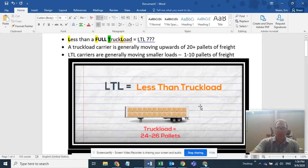So here would be a truckload. Again, 24 to 26 pallets. You count them out, there's 24 to 26 pallets. Picture them as being side by side, as opposed to double stacked. If you double stacked every single one of the pallets and you had 26 of them, I don't know how many you've got here, but actually, what do you got here? You've got 12, so you've got 48 if they're side by side and double stacked. So you'd have 48 here.